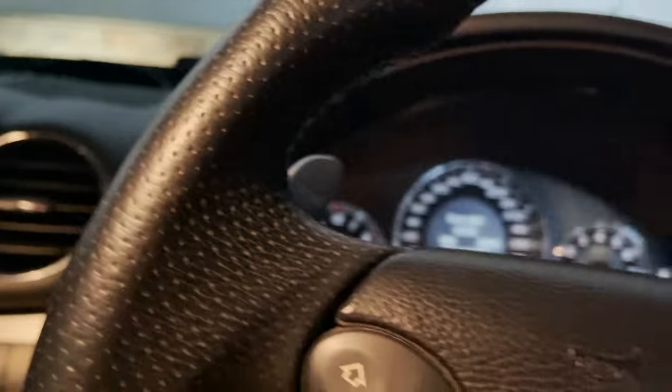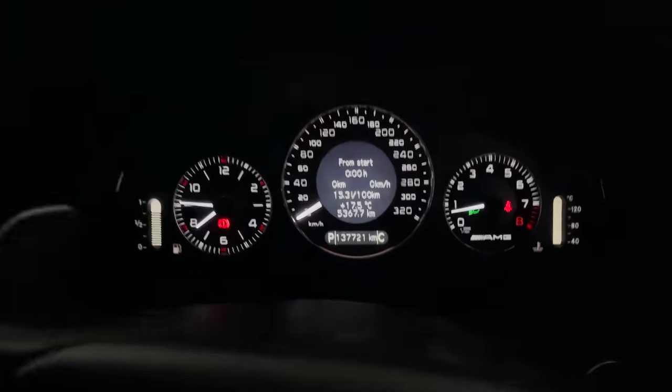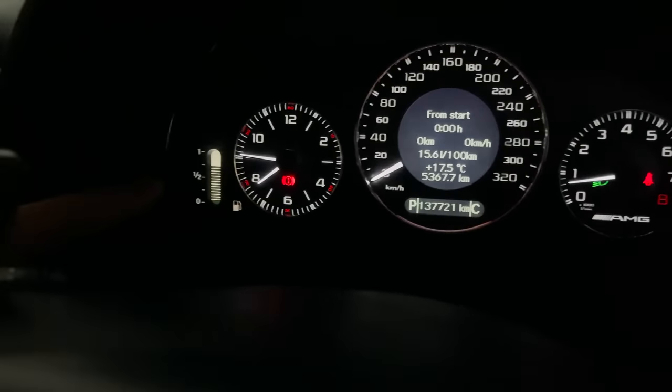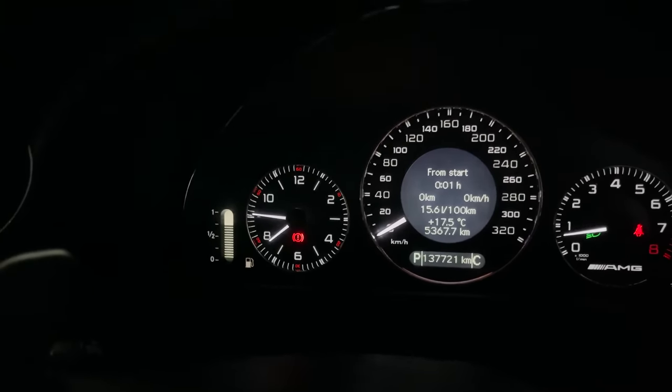That's the first time I hear a cold start. Oh my god. This thing is doing 15.5 liters to my 100 kilometers and I have filled the tank full. I only drove a little kilos and it's already caught the tank.